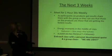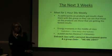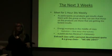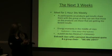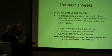At the end of each class, we do a personal development quote, either from the Jim Rohn books or from different quotes I printed off. So after the workout, we do a stretch and cool down. Everybody gather around. It's time to get your head on straight. So we leave them with a quote. We bring everybody in. We do this fast clap, clap, clap, clap, clap, which we're going to do before we end tonight. And we say 1, 2, 3.